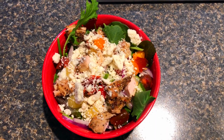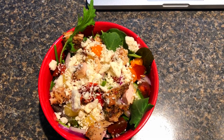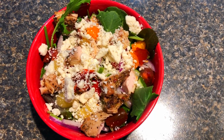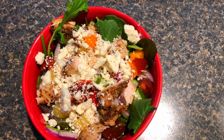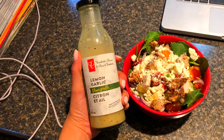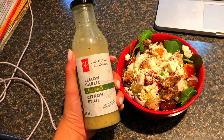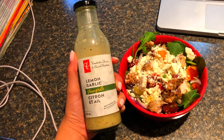For lunch, I have been having salads almost every day if I'm not having the shakshuka or eggs. And so this is just a chicken salad that I made with some mixed greens, some tomatoes, some red onions, and a ton of feta, because life is too short, ladies. Eat the cheese. The dressing I use is this lemon garlic vinaigrette. I don't do a creamy one, but I recently found this at Loblaws, and this dressing is so delicious because I am a garlic fiend.